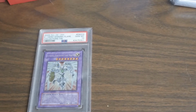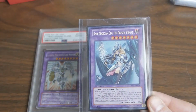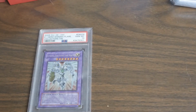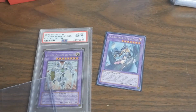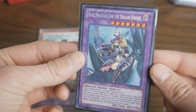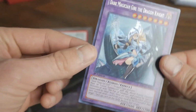So, last package here, we have a really cool card I've never owned as well, a Dragon Master Knight. This is from Dragons of Legend. This is a secret rare. Back in the day, this used to be a very expensive card, just because it was so cool. I mean, Dark Magician Girl is a really collectible card. People love it. It's an easy sell. I mean, look how much the Magician's Force Dark Magician Girl sells for. So, this was the original printing of this Fusion Dark Magician Girl card. And so I paid $32 for this.